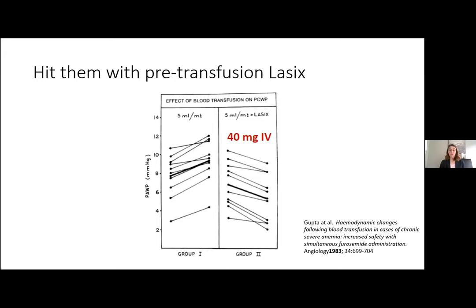Following transfusion, the wedge pressure increased significantly in the non-Lasix group, group one, and it decreased significantly in the group who had received 40 milligrams of IV Lasix. So this supports the use of Lasix to prevent TACO, but it uses a surrogate outcome measure.